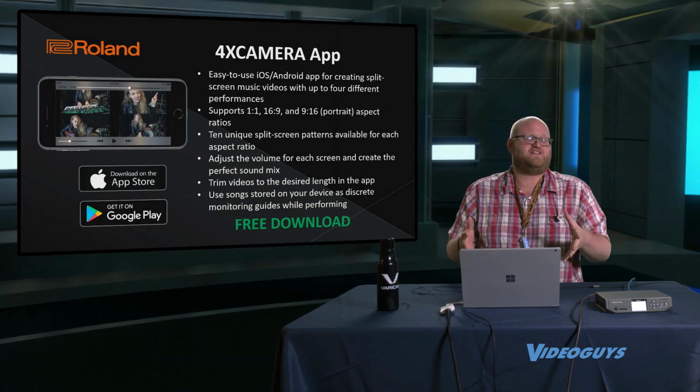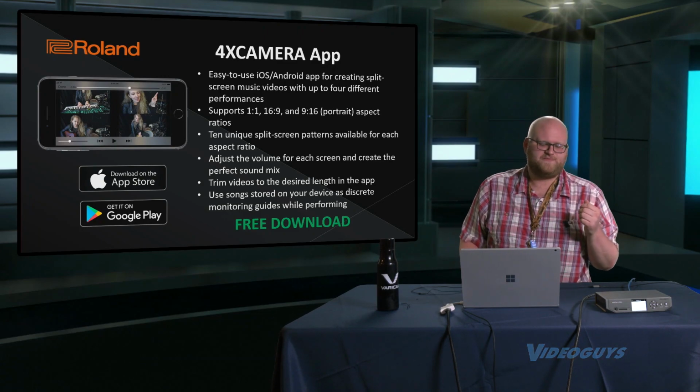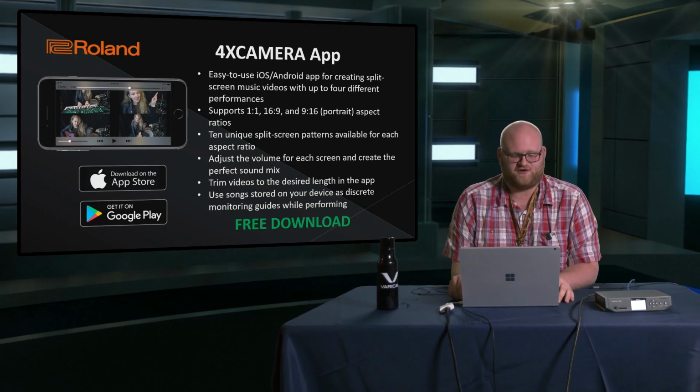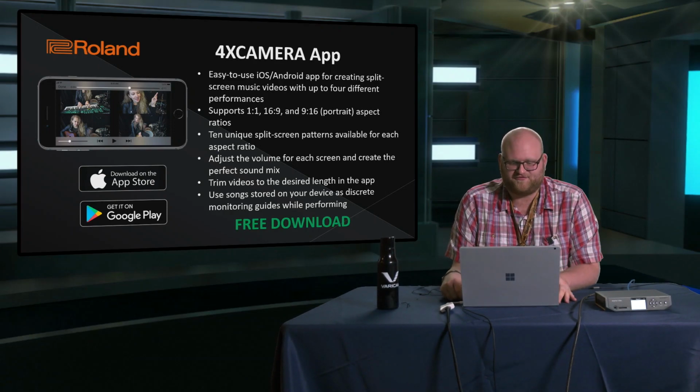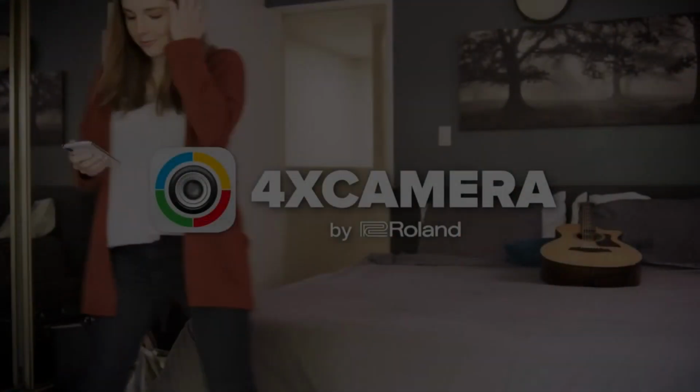And again, I think this is great for bands in particular. And this is available from the App Store and Google Play, so Androids and iPhones and stuff like that, and it's completely free. We also have a clip for that, in which if we throw that up, I can explain it a little bit more.